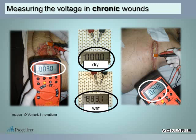The galvanotactic properties of cell movement state that cells will travel along the lines of an electric field. It has been suggested that by detecting and orienting themselves toward the electric fields, epithelial cells, keratinocytes, and fibroblasts are able to direct their movement towards the injury to repair the defect. The restoration of this electric field from the Procellera device is postulated to be a stimulus for the stalled wound to resume healing.